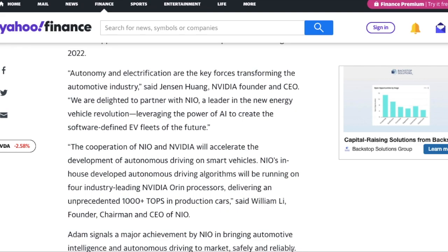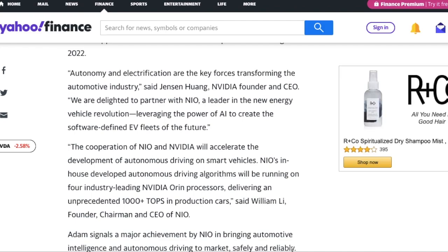XPENG has also started delivering and expanding into the European market. They have delivered about 100 vehicles in 2020, and I think they're going to be delivering a lot more in 2021. At the current time, they're only directly delivering vehicles to the customers in the European market that order them, but I think we could see in the near future plans for XPENG to expand and create a factory in Europe, similar to the one that NIO is planning to do in Denmark.